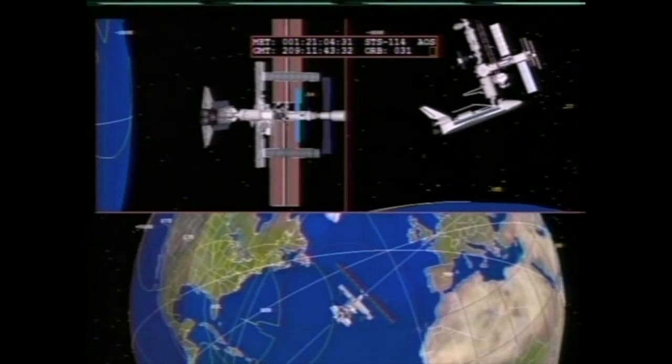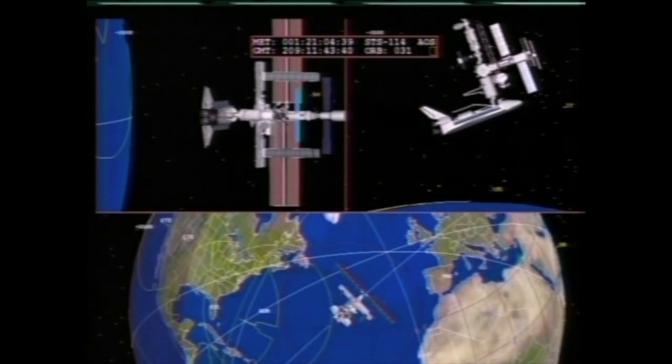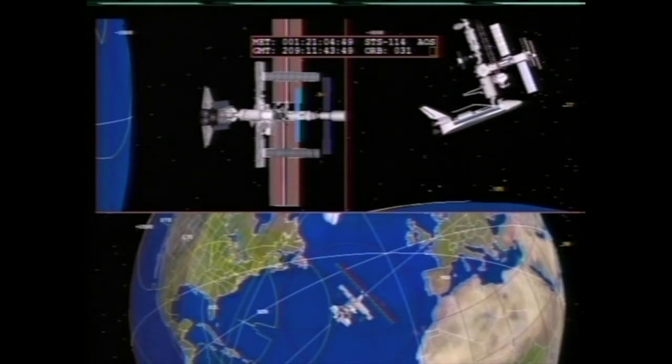That enabled Sergei Krikalev and John Phillips on board the International Space Station a minute and 40 seconds of photography time using their digital cameras and high-powered lenses to capture two sets of digital images that have been downlinked to the ground for analysis by the imagery experts here at the Johnson Space Center.